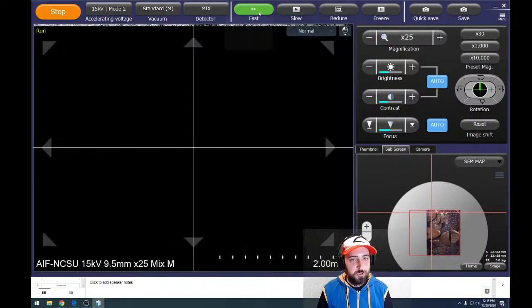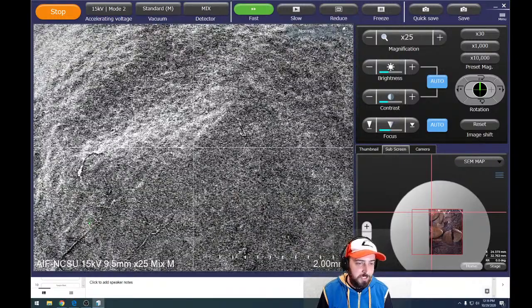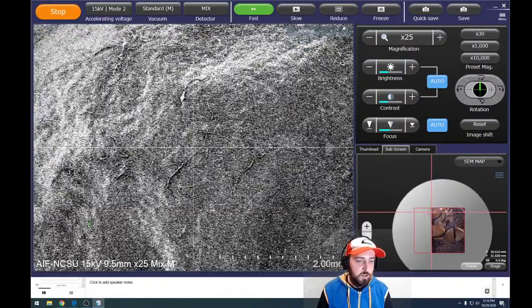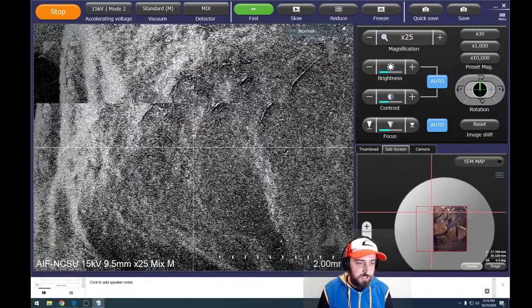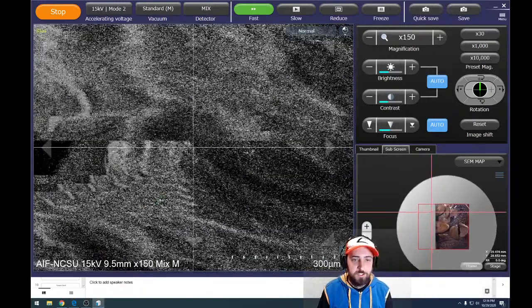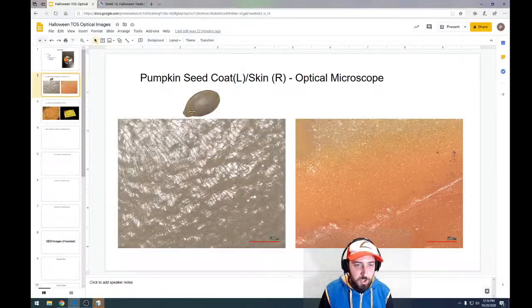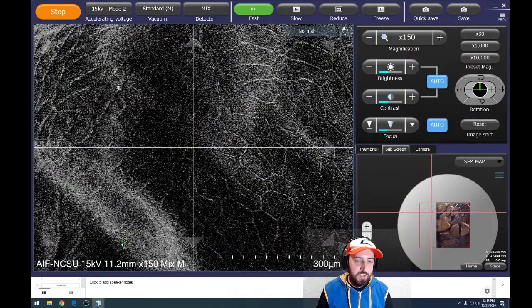But either way, for the seed itself, it's got to be tough. Now I want to drive a little bit to the left, and we'll zoom in some here, and then focus. While it's focusing, I'm going to pull up what we're going to be looking at here. If you can see my cursor, I'm pointing at where this very narrow part of the seed is. This is what we're going to be looking at in just a second.